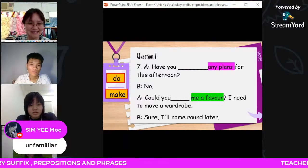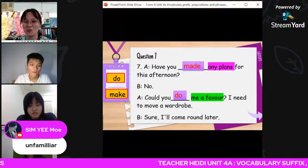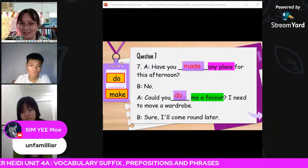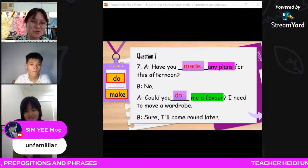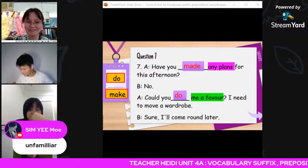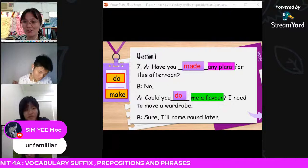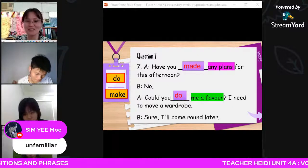So made and do. Any other? Why you in the beginning you can choose do and make. Have you do any? Even if you do right, you have to change it to done. You cannot use do. If you are really choosing the word do, because of have, you have to use the past participle: do, did, done.